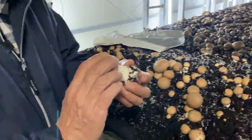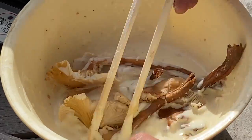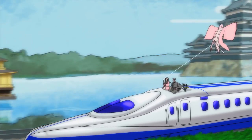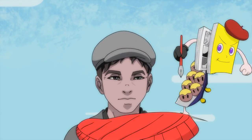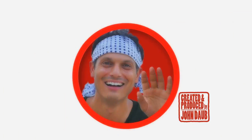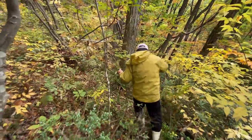From the forest, the farm, and the supermarket to the table. We'll fill our basket, deep fry them as tempura in this ultimate Japanese mushroom adventure. So I hope you enjoy this mushroom guide. We started in the early morning.